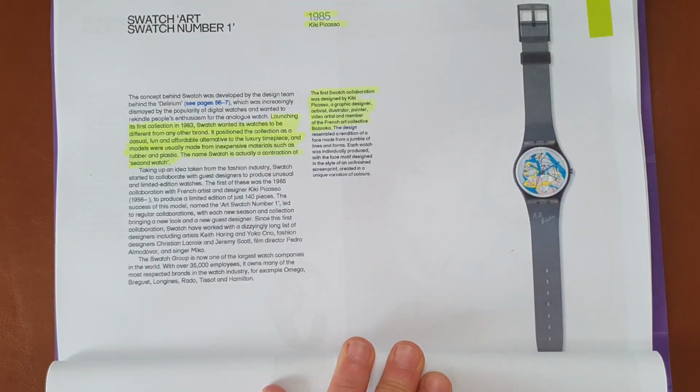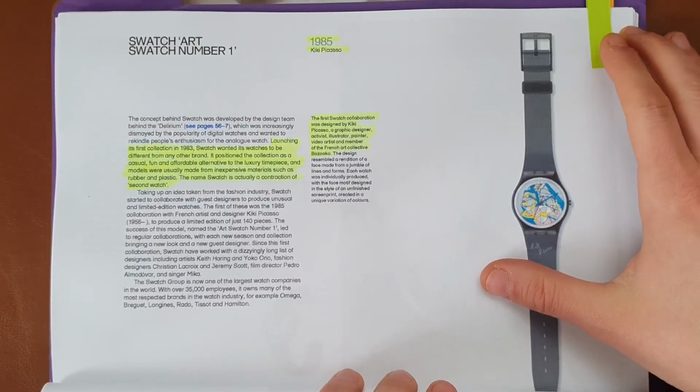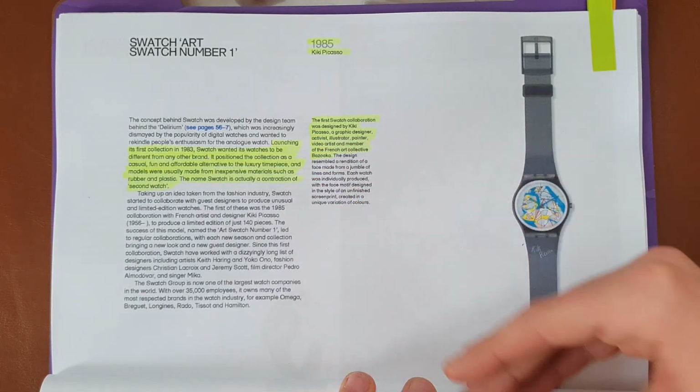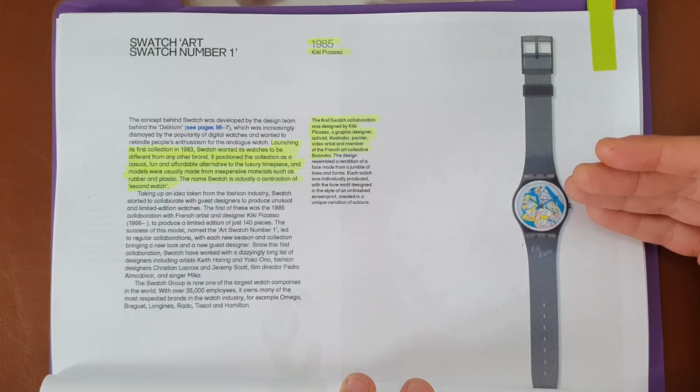And of course, one of the watches that created a boom in the Swiss manufacturing industry and was one of the reasons for the end of the Quartz crisis is the Swatch watch. In 1985, they created the first Swatch collaboration, which was designed by Kiki Picasso.